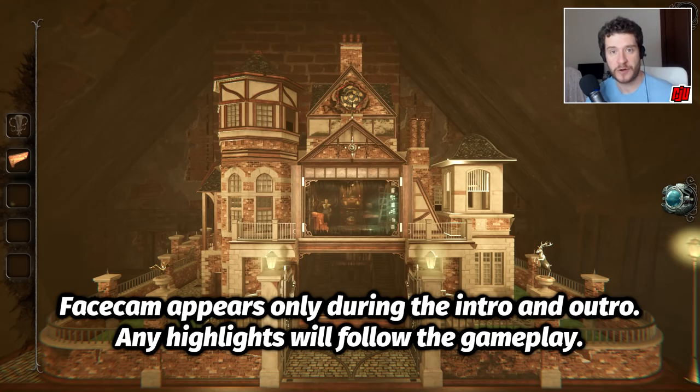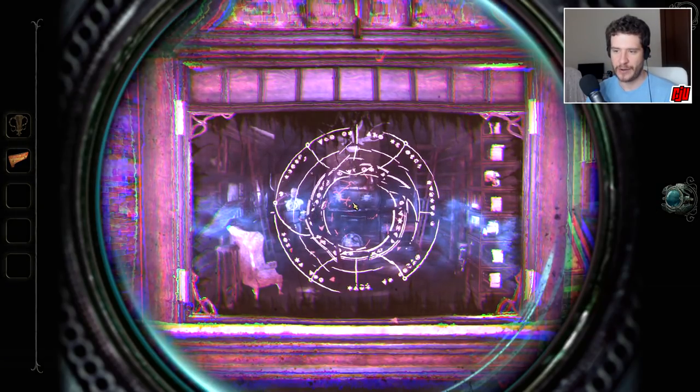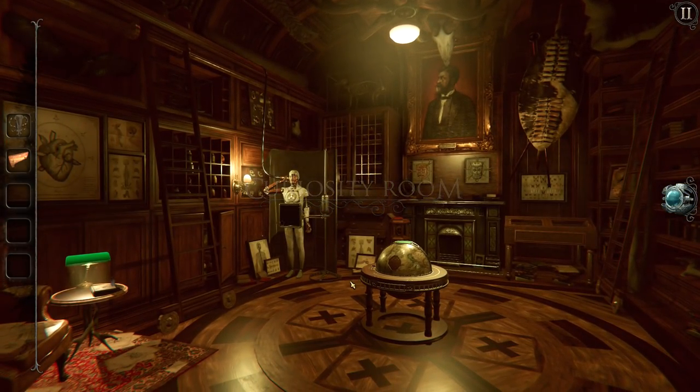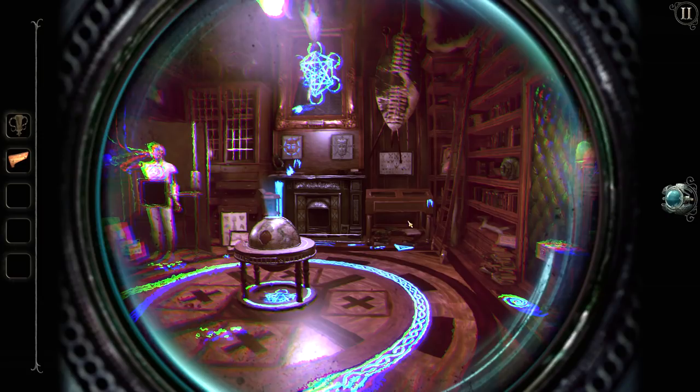Now, we've been making some progress in the study, a little progress in the kitchen, but we've just unlocked another room. So let's go in and check it out. This is the curiosity room. Now, what do we do in here? Do we just grab something and head back to the kitchen or the study? Do we stay here? Do we complete this room? I'm really not sure. Let's take a look with this.